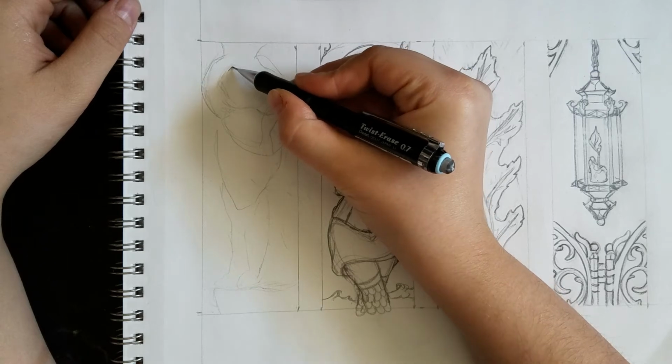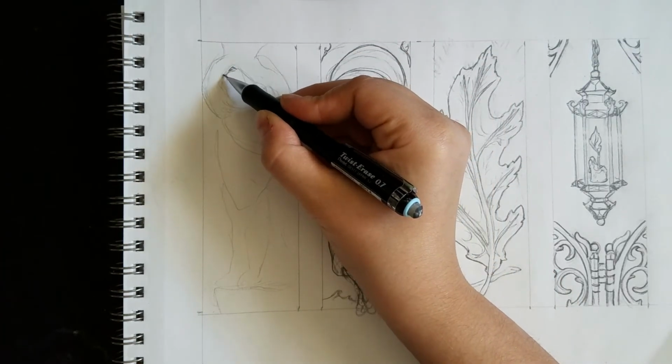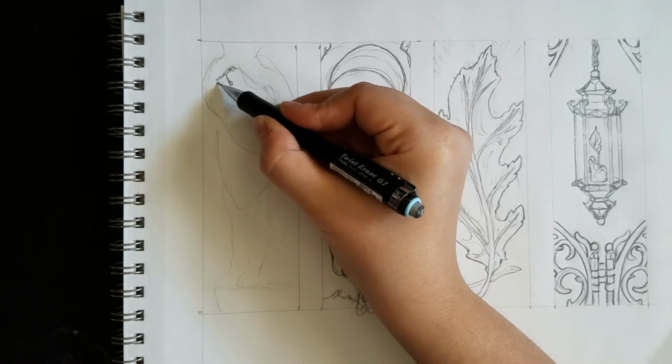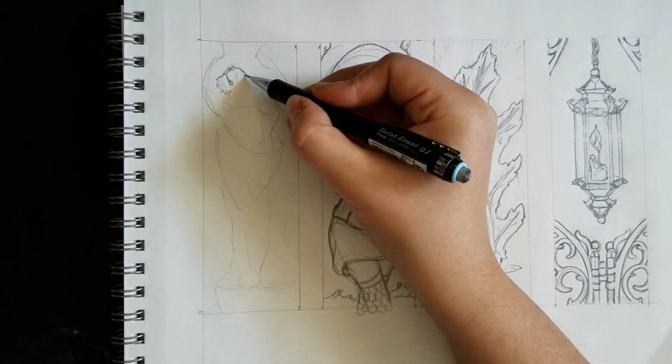Also, I try and sketch almost every day to keep learning and improving. Here I'm designing some bookmark ideas for my 4 favorite symbols. It's just the first draft of these, so I hope you'll wait and see the finished versions.